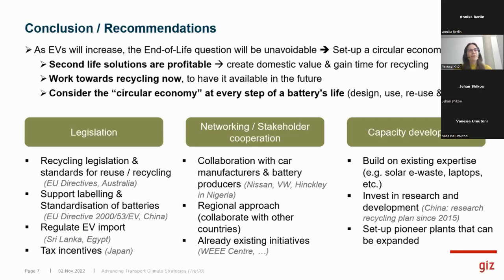And there are basically three fields of action that also relate quite well to what was recently presented by other speakers. The first one is legislation, so basically policies. And here, first of all, having a recycling legislation, including standards for reuse and recycling, like is the case in the European Union, where two directives regulate that, or also in Australia, for instance, can be very helpful. So this includes things like extended producer responsibility and standards for recycling rates and so on.